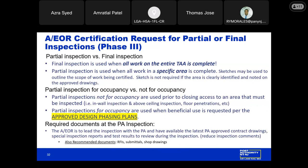So an AUR certification request can either be for a partial or a final inspection. Just want to clarify that a final inspection is used when all work for the entire TAA is complete, whereas partial inspections can be used along the way when work within a specific area is complete, and a sketch may be used to outline the scope of work being certified. A partial inspection can be for occupancy or not for occupancy. So a partial inspection not for occupancy would be used when an inspection is required prior to closing or losing access to an area. So this could be an in-wall inspection or an above ceiling inspection prior to hardening those ceilings with drywall, for example.